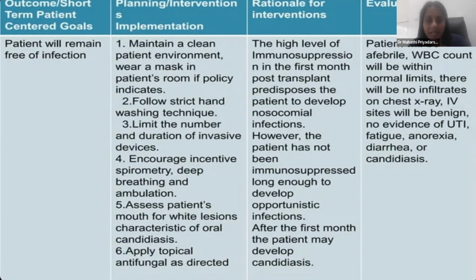So what is the rationale for these interventions? A high level of immunosuppression in the first month post-transplant predisposes the patient to develop nosocomial infection. Nosocomial means hospital-acquired, not community-acquired infections. However, the patient has not been immunosuppressed long enough to develop opportunistic infections like pneumocystis carinii, candida, and all these are opportunistic infections. After the first month, the patient may develop candidiasis.